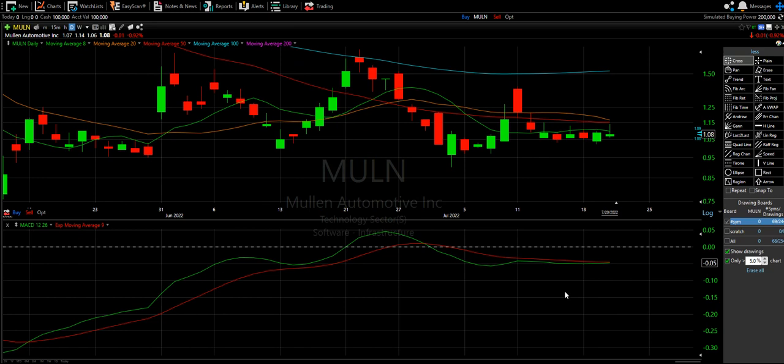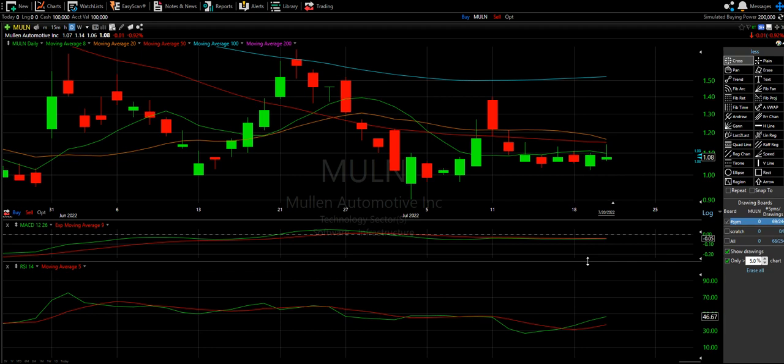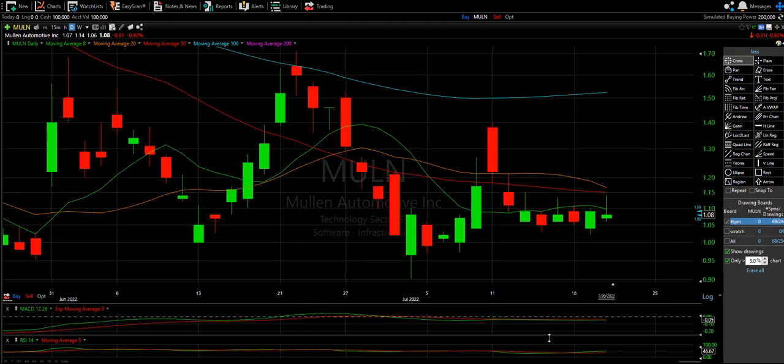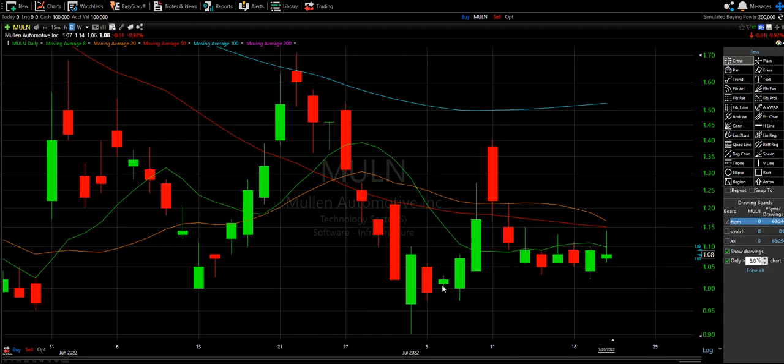Mullen's just kind of mulling around right here. We do see that the red is over the green. Hey, the green might be trying to take it over. We'll see what maybe a nice day or two in a row could do. But yeah, right now, nothing. And actually, the RSI is starting to climb. So hey, maybe there's a chance it gets a little bit. But again, look, one nice day doesn't mean let's throw our money in here, right? So this thing's seen a couple nice days and then come down nicely.